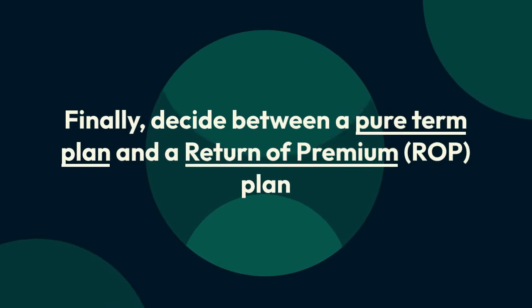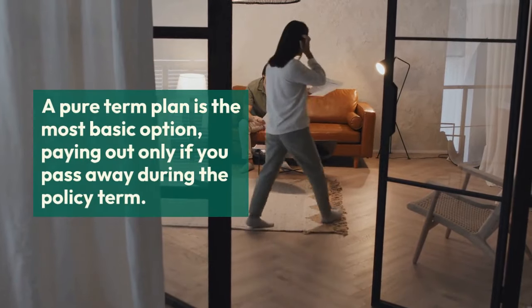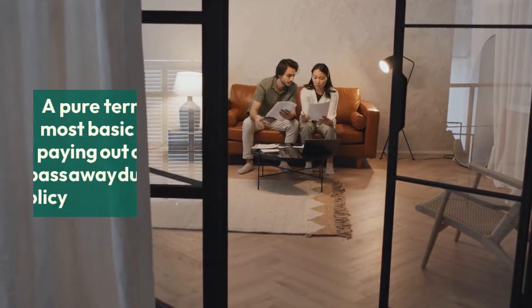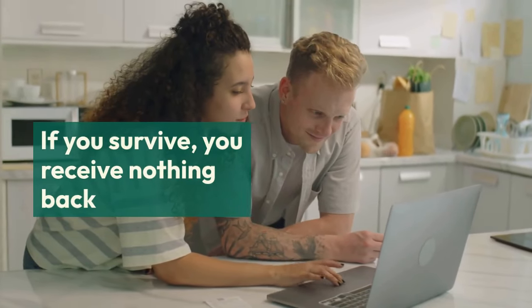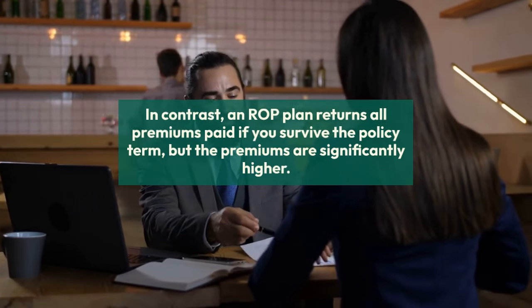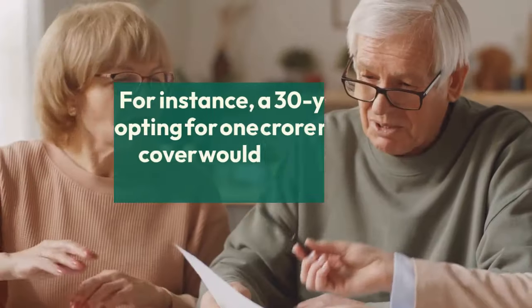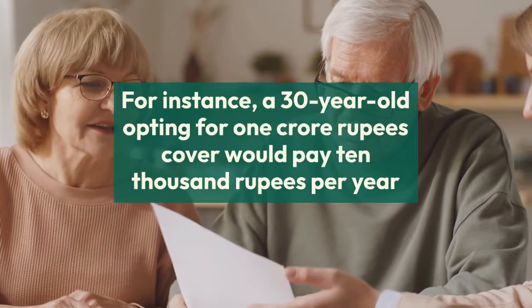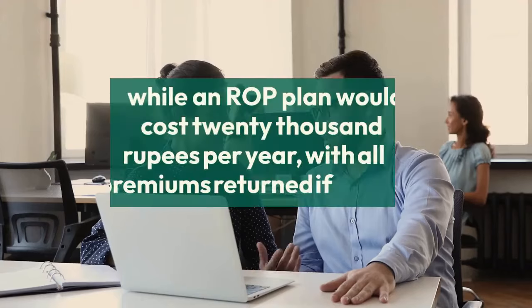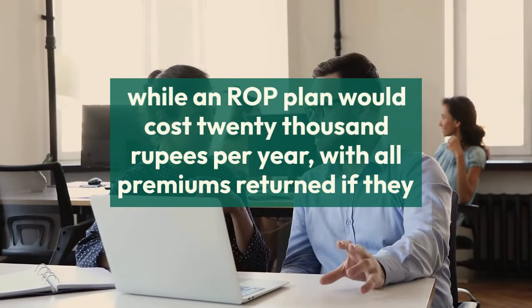Finally, decide between a pure term plan and a return of premium, ROP plan. A pure term plan is the most basic option, paying out only if you pass away during the policy term. If you survive, you receive nothing back. In contrast, an ROP plan returns all premiums paid if you survive the policy term, but the premiums are significantly higher. For instance, a 30-year-old opting for 1 crore rupees cover would pay 10,000 rupees per year for a pure term plan, while an ROP plan would cost 20,000 rupees per year, with all premiums returned if they survive.